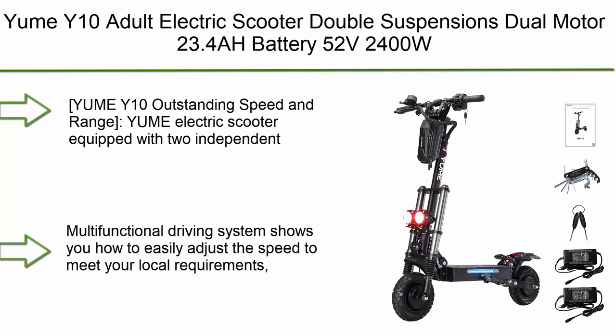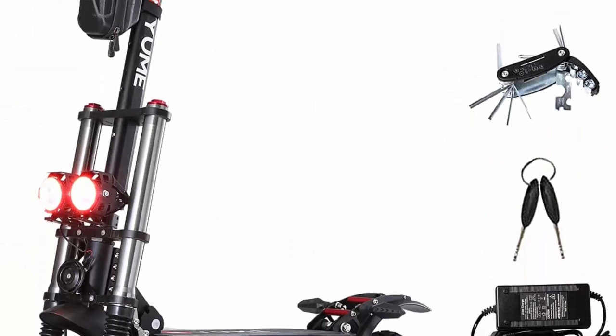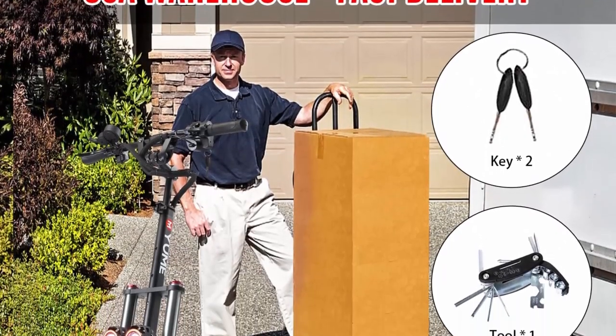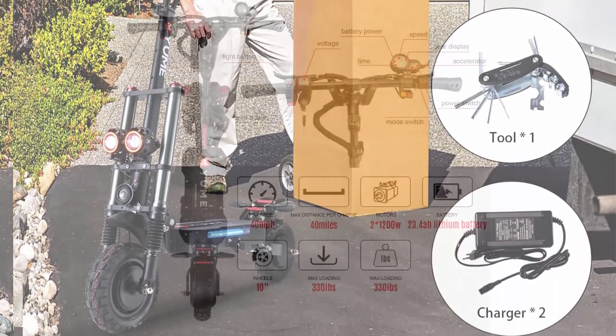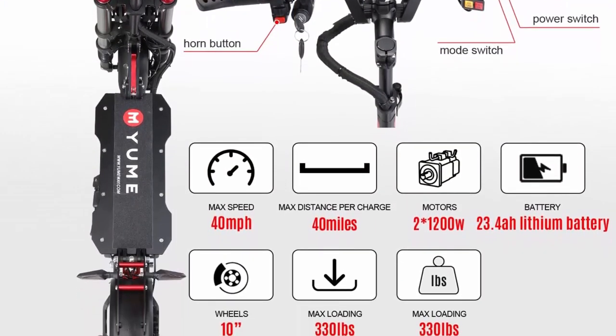Top 3. Yume Y10 Adult Electric Scooter, double suspensions, dual motor, 23.4Ah battery, 52V, 2400W, up to 40 mph, 40 miles, fast sport scooter, 10 inch off-road tires, 265 lbs max loading, foldable e-scooter. Yume Y10, outstanding speed and range.